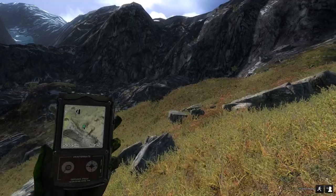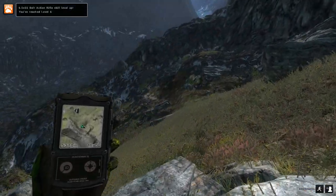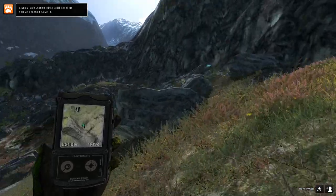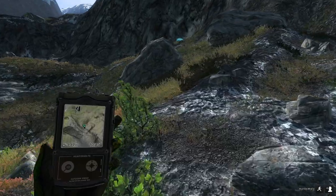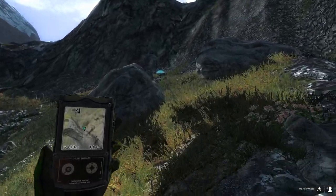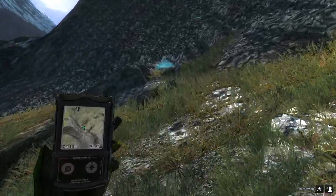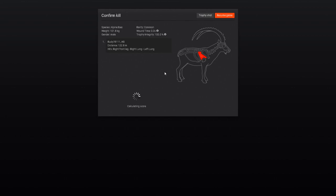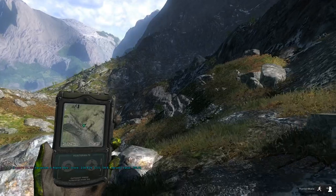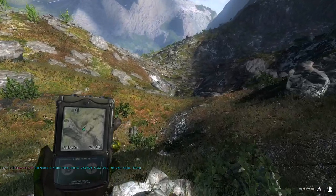But there we go. Two big ibex immediately as we get up this mountain. I've never been up here, so that's quite nice. That'll definitely be encouraging to come back up here again next time I hunt ibex. Let's have a look and see what this one scored. In before 278. And it's only a 228. Oh. But the other one was definitely bigger. I can breathe easy for now.